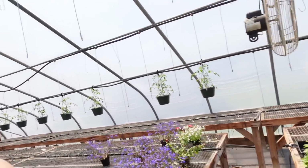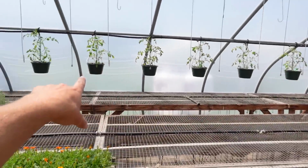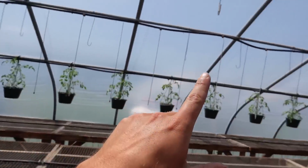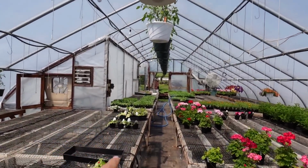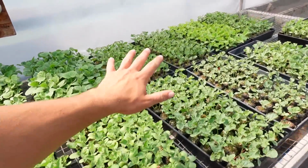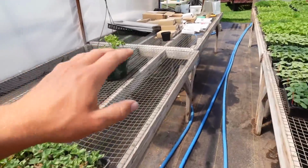of hanging basket tomatoes. A lot of our customers know them as tumbling toms. You can see that whole side over there. And then above me here, this whole row is all tomato hanging baskets. And then in the other greenhouse, which I didn't show you, we have another whole row of them. And then down here is all cucumbers, pickles, cantaloupe, watermelon. I think that's everything. I don't think I missed anything.